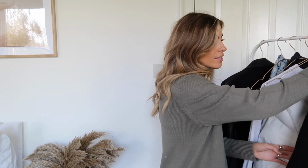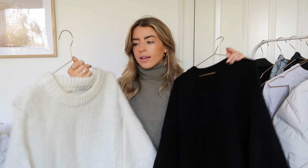So I always think of dog walks when I think of puffer coats, because I've only ever worn them for dog walks. Anyway, next up is a good old trusty knitted jumper. Now, knitted jumper is quite a wide thing, because there are so many different styles you could go for. Roll neck, zip neck, V-neck, but these two I've got are round necks.